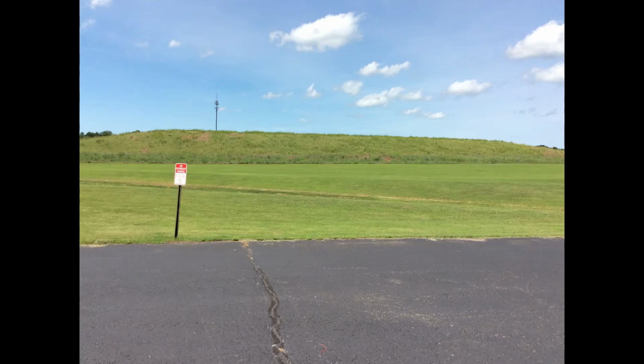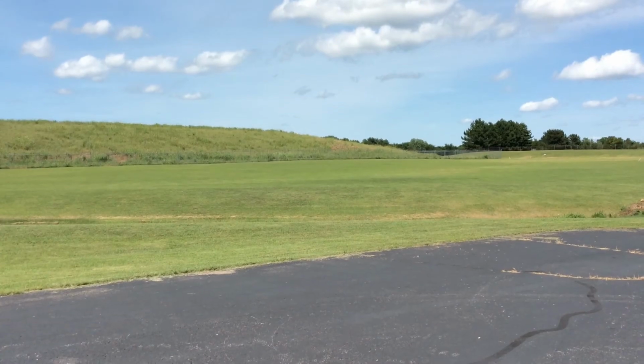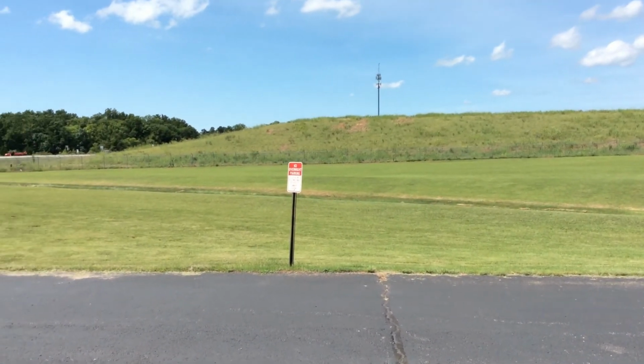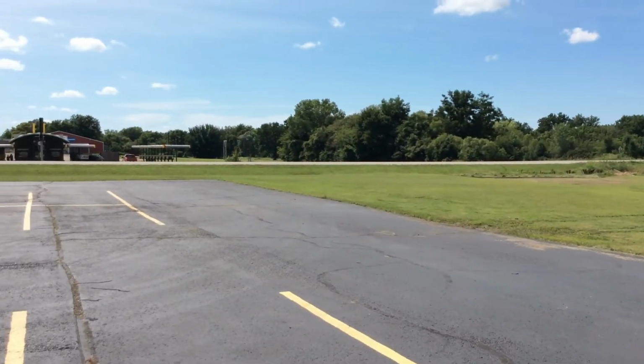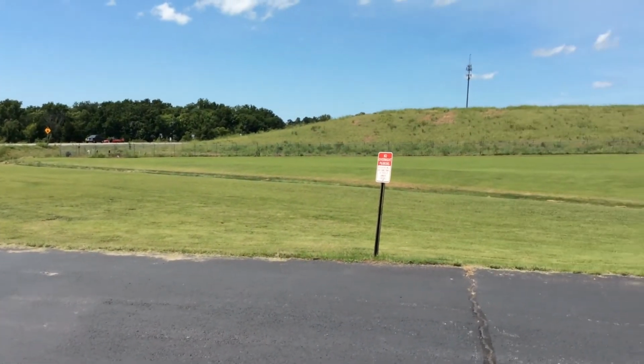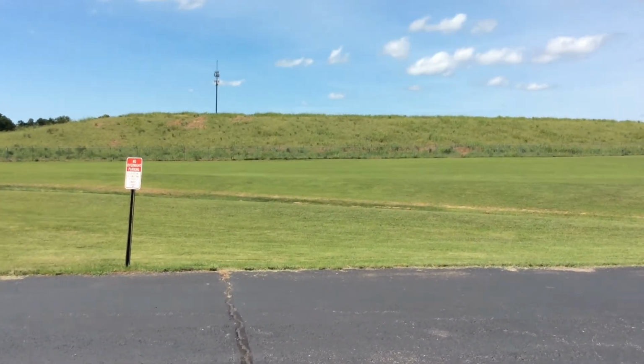So this footage we're going to be looking at was taken in Caney, Kansas last week. Caney is located along US Highway 75, which runs from Oklahoma into Kansas. It's the first town across the Kansas border. In these shots, you will see this plain-looking hill surrounded by a fence, which is directly north of a Caney Valley High School parking lot and across the road from the local Sonic.